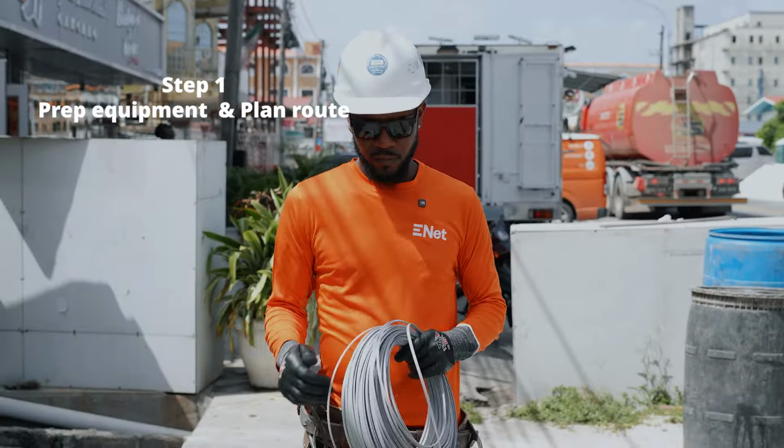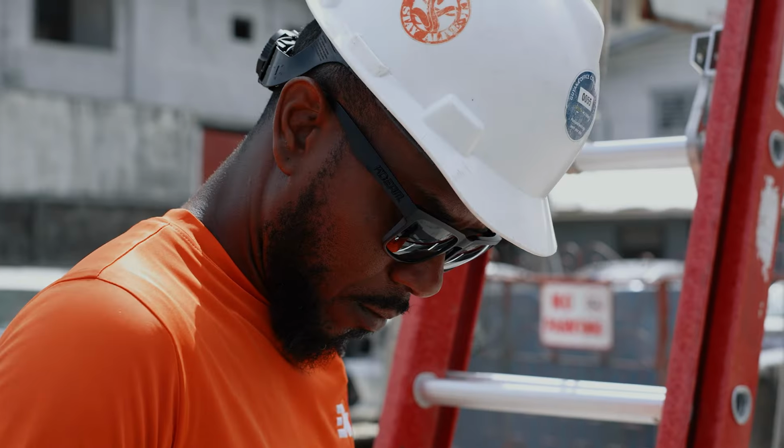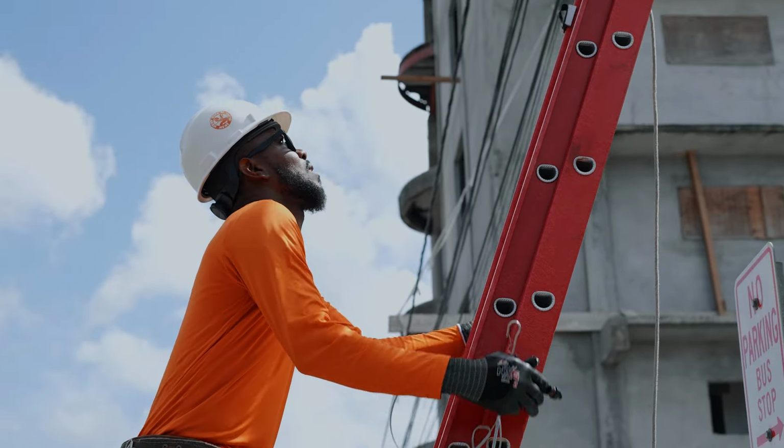Let's go. First step is to prep the equipment and plan the best route to get the fiber straight to your home. Every install is unique, and we make sure it's done right.